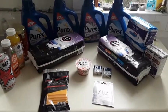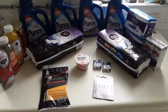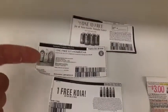I use manufacturer coupons, I use store coupons, I use digital coupons, and I use Ibotta. Here's everything we needed to make it happen. Got a lot of printables for free.